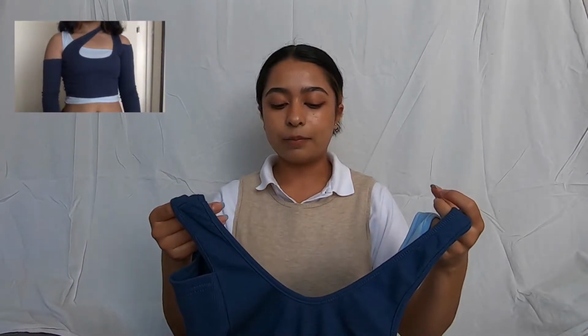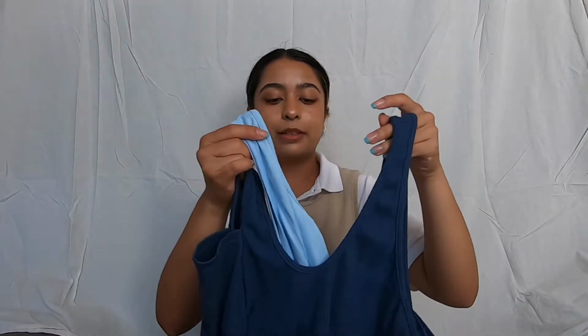Okay, so the first thing I got is this blue top right here. It's long sleeve. It looks complicated when I'm not wearing it, but me modeling it will make sense why it looks like this. There was a debate in the reviews about whether to size up or not. I personally did not size up, because they said the sleeves look weird when they flop. I will leave that to your decision, but I'm happy that I did not size up because it fits me perfectly and the sleeves don't look too wonky when I wear it, if you know what I mean.